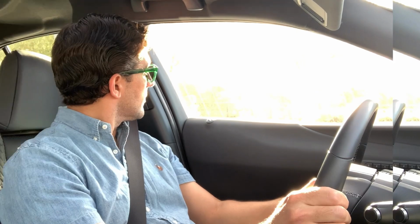Of course, I have the auto brake hold feature on right now, which is great. I don't have to keep my foot on the brake at stoplights or stop signs. Pretty soon here, I'm going to have a chance to show you what the acceleration is like from a stop. I just have the car in normal mode right now, so you'll get a baseline idea of what this drives like. Here we go.